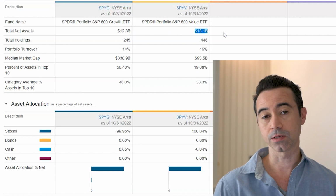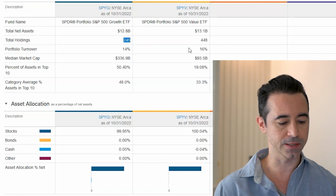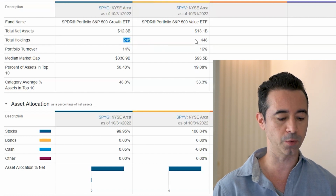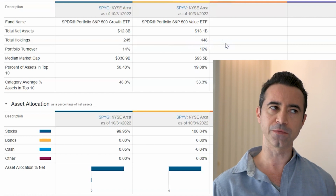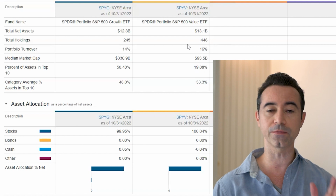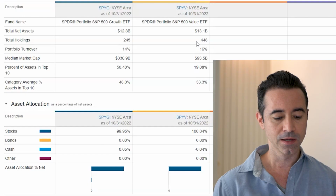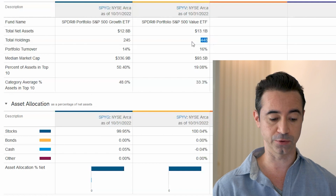SPYV, 13. So they're similar, right? Not a big difference here. Now, what's interesting here is 245 holdings are in SPYG and 448 holdings are in SPYV. What's very interesting to me is that this only invests in S&P 500 companies. So there's 500 stocks in the S&P 500 index. Now, 448 of those stocks are actually considered in the value fund right now.